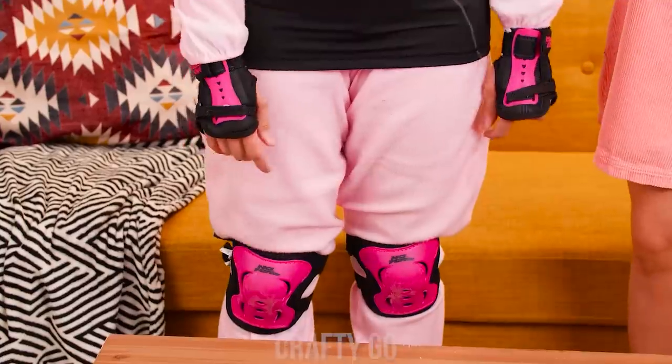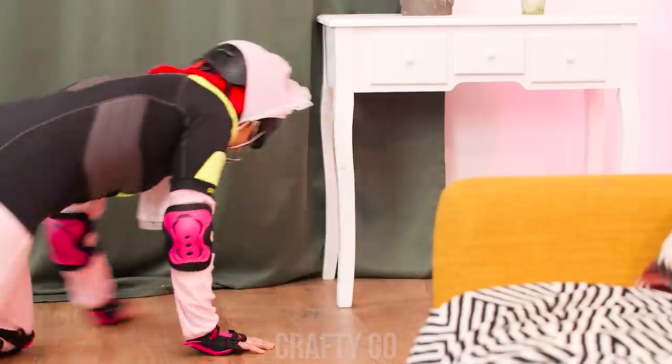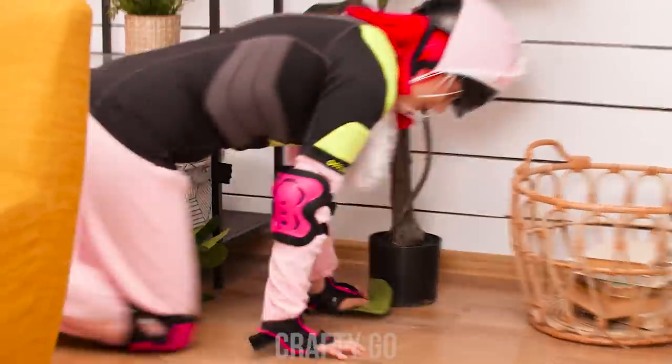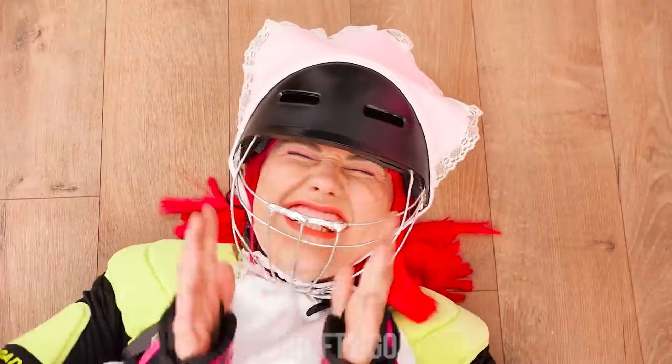Megan put all the protective gear on baby mom. Now you're safe. Go to play. She can bump into anything. And it doesn't hurt. Whee! Whee!